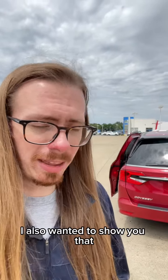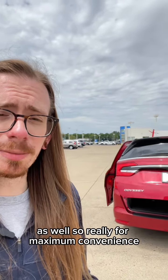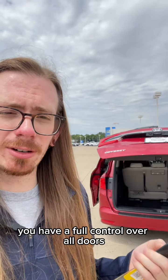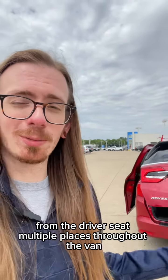I also wanted to show you that the tailgate does operate very similarly to the doors as well. So really for maximum convenience, you have full control over all doors, the tailgate and everything from the key fob, from the driver's seat, multiple places throughout the van.